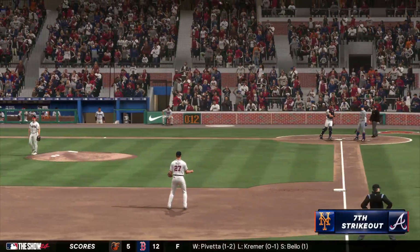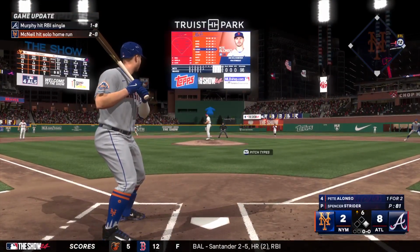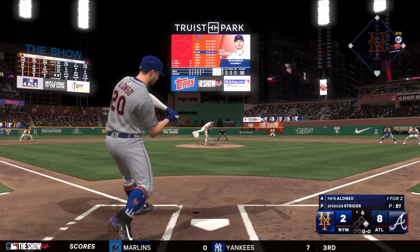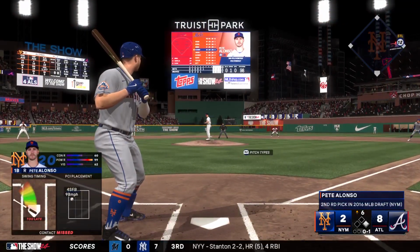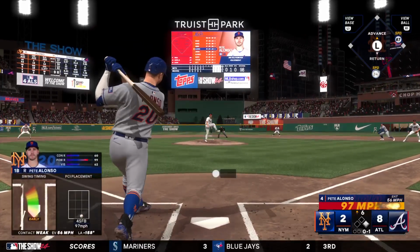Down on strikes. Here's some real power at the plate. Pete Alonso. He's already homered here in this one. And a big swing and a miss. Alonso goes 6 feet, 3 inches. 29 years old, and he was selected to the All-Star game last year.